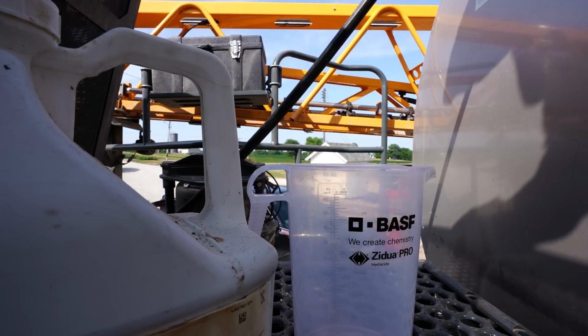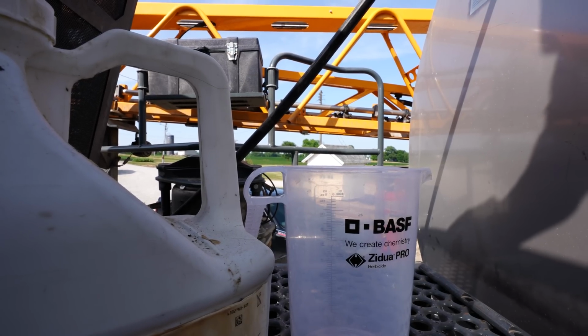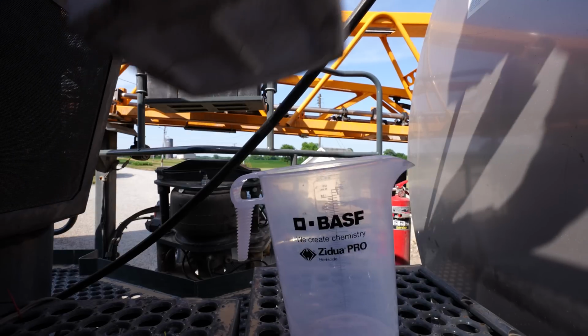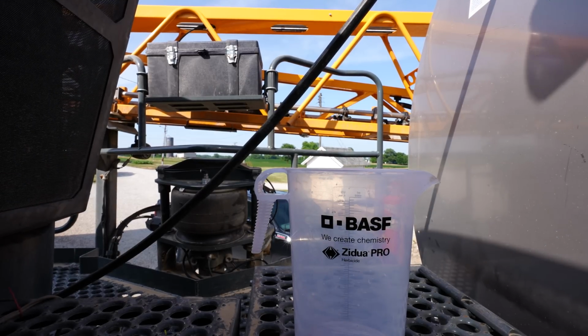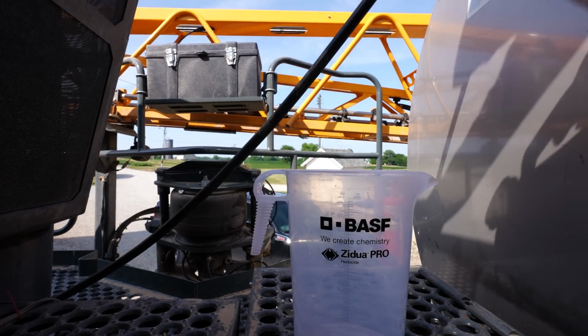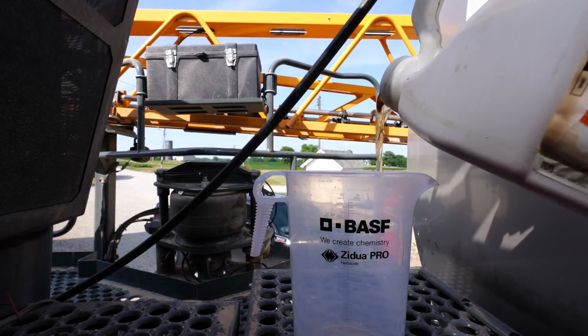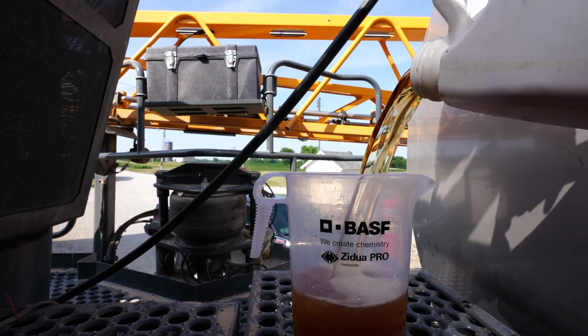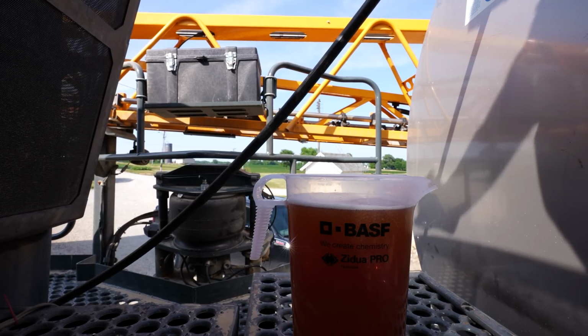I actually don't know the proper mixing order. I want to say the Enlist is technically supposed to go in first. This is not super scientific. I'm gonna throw in maybe a little over a gallon of Roundup. You really don't need that much to kill grasses. A gallon is 128 ounces. We'll just fill this thing full. That ought to do.